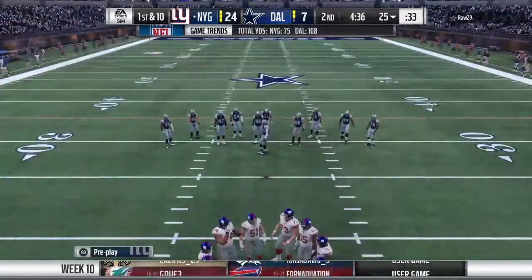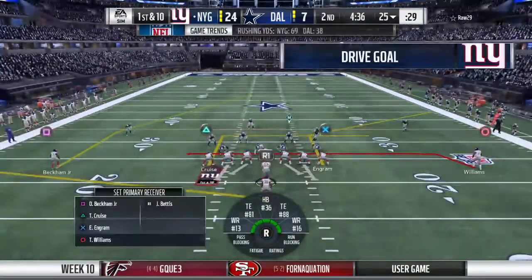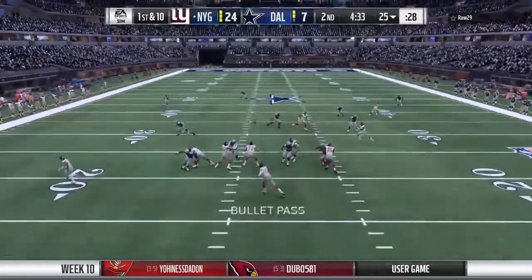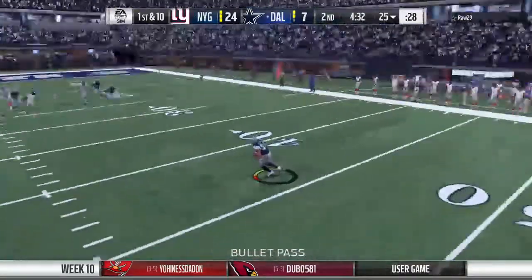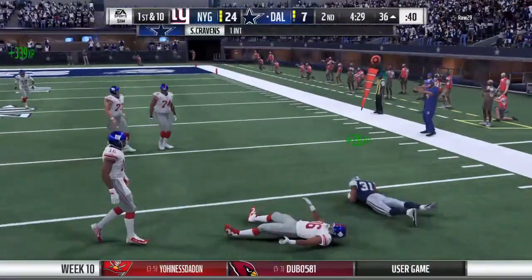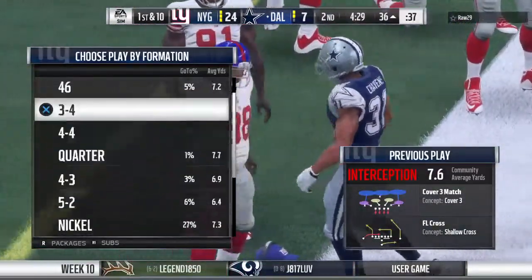No one goes out on the field and says, all right, let's just settle for 3, except in certain situations, trying to ice a game, that sort of deal. Most of the time, it's end zone, and that's what you're thinking, and I believe that's it. Trying to get it to Beckham, and it's intercepted. Sua Cravens with a pick, and he's able to take this one back to the 36-yard line.